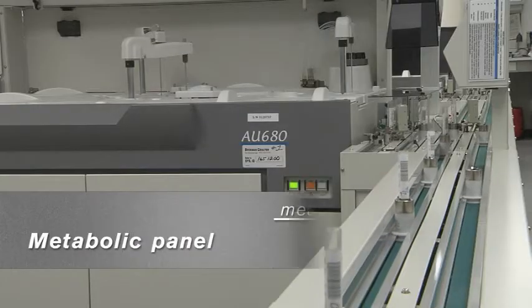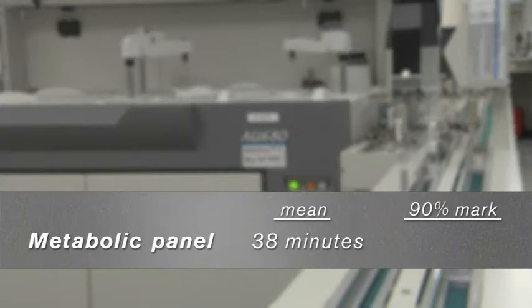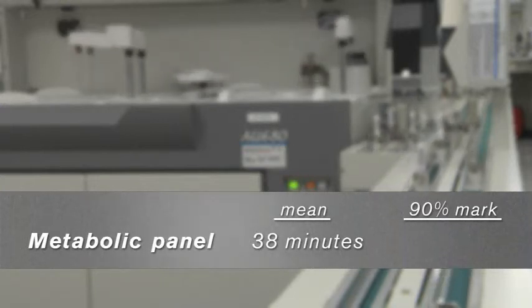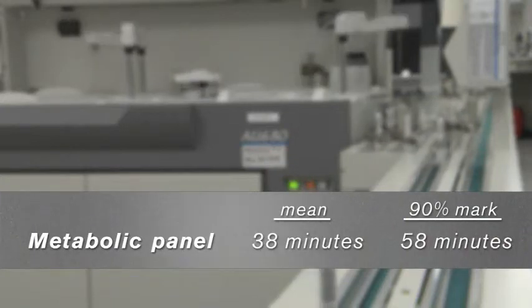We run about 38 minutes for a basic or complete metabolic panel for our mean, and then 58 minutes is our 90% mark. So we've reduced our overall average turnaround time maybe 5 to 10 minutes, but what we're seeing is more consistency, that we're able to have that 90% goal of most of the samples.